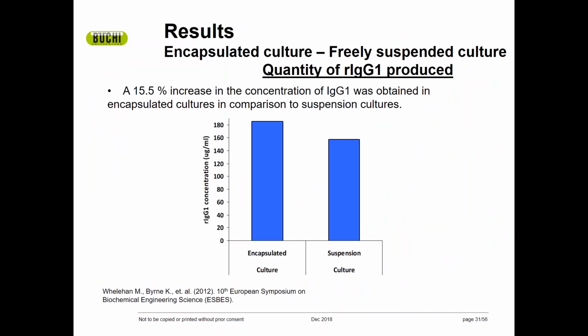And this just shows the production of the IgG which was produced. So there was not just an increase in growth, but there was an increase of 15.5% in the product itself compared to the suspension culture. Even though there was an increase in cell density by fourfold, so 400%, there was only an increase of IgG by 15.5%. And many people probably ask why it wasn't 400% if the cell number had gone up so much. And what we found out was that the cells were growing so quickly that they were using all the nutrients to grow, as opposed to actually producing the IgG1.